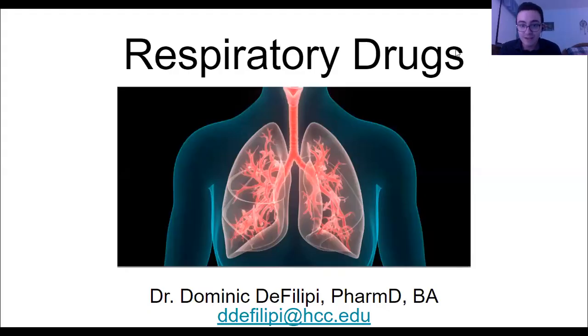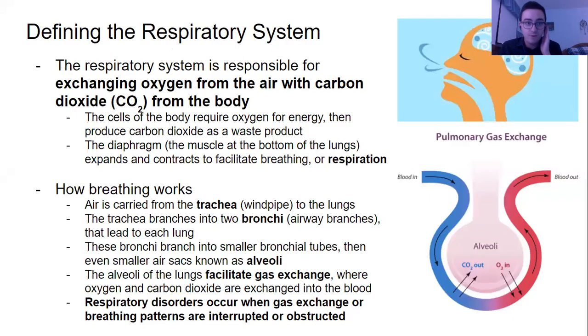Hey everyone, so today we are going to talk about a very broad category of drugs, and those are drugs that work in the respiratory system. So first we've got to define what exactly the respiratory system is and how it works. We all know that we breathe, we need air to survive, but what's exactly going on when we take that deep breath? Well, the respiratory system is responsible for exchanging oxygen from the air with carbon dioxide from the body.